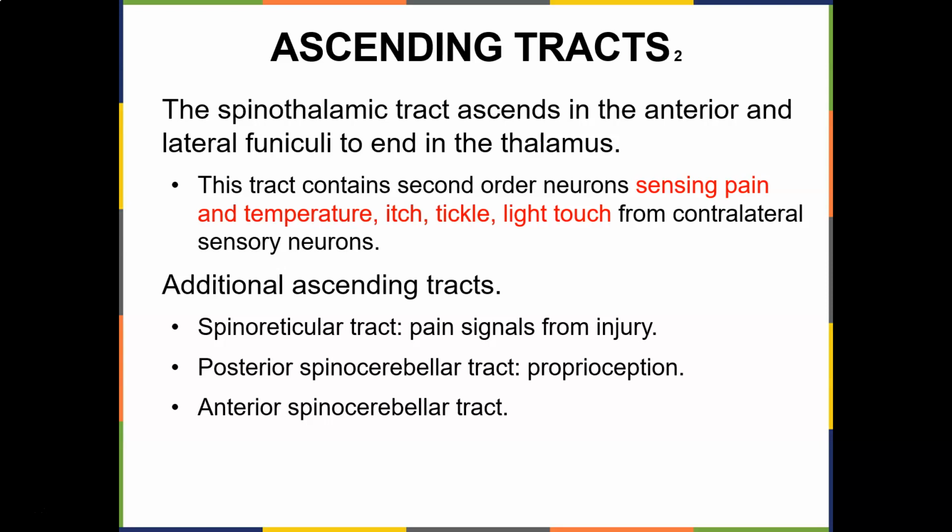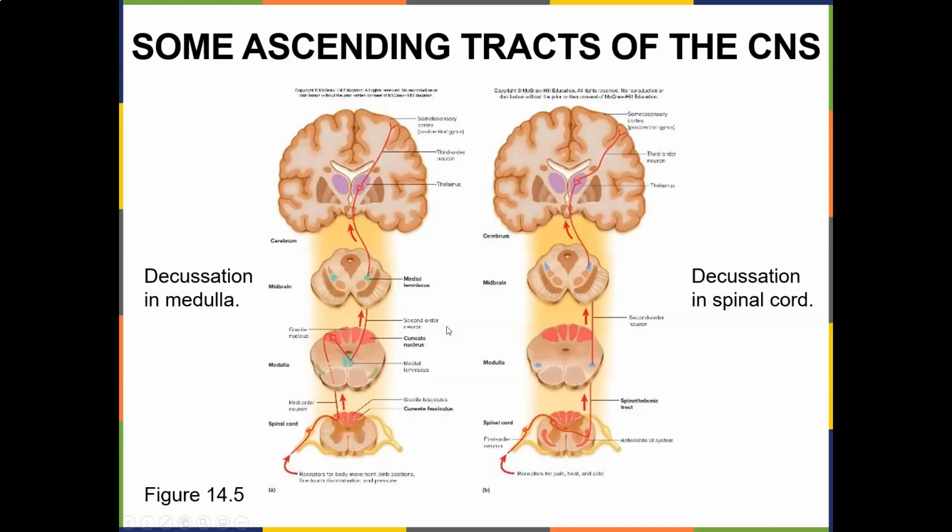There's some additional ascending tracts that do sensory, like the spinoreticular that does pain signals from injury, so you must know the spinoreticular tract. I also like the posterior spinocerebellar tract, which does proprioception. So from a sports, athletics standpoint, you should probably know these three tracts. That's why I put those out there for you. Again, just showing the decussation, which means it crosses in the medulla. Okay, and then here it crosses in the spinal cord.